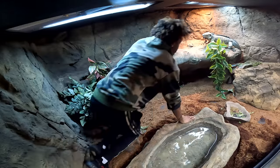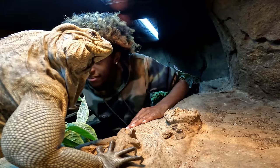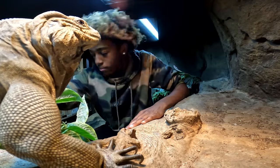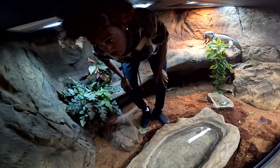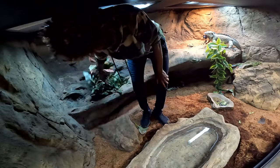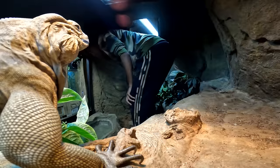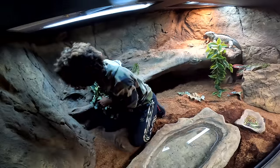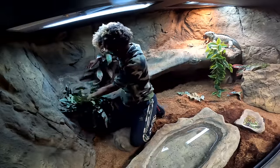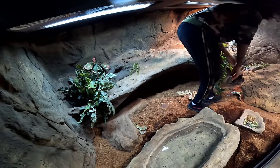Rhino iguanas are an endangered species of iguana that are endemic to the islands of Hispaniola, which are Haiti and the Dominican Republic. There's only about 10 to 15,000 of these animals left in the wild. Thankfully, these animals are bred readily in captivity, which will eventually save the species from deforestation and logging that's happening on the islands that they're from.